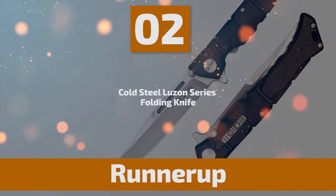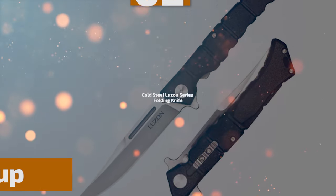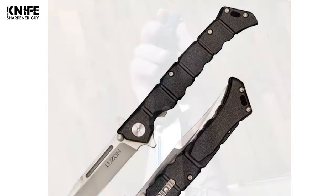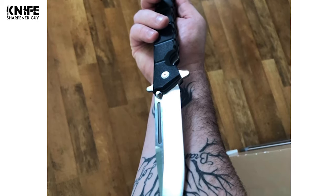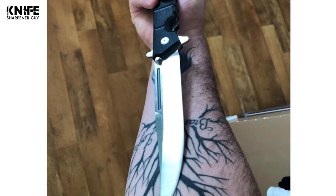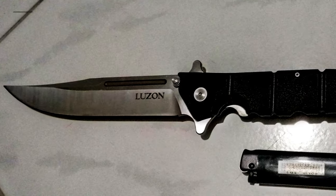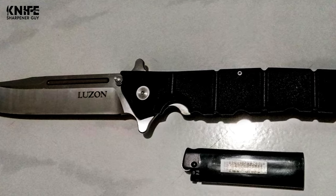Number 2. Cold Steel Luzon Series Folding Knife. If you're searching for an easy-to-operate everyday carry with a traditional style, look no further than the Luzon collection. Inspired by Lynn Thompson's love of the Filipino martial arts, the Cold Steel Luzon folder is a practical alternative for people who are not able to legally own balisong knives. The Luzon is equipped with a slim stainless steel blade that is equally useful for cutting and slashing.